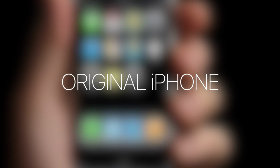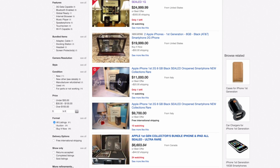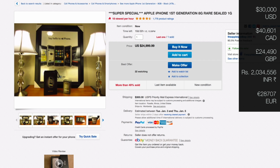Second is the original iPhone. So I said we wouldn't talk about iPhones, but if you wanted to buy the first iPhone sealed, brand new in box, it would cost you about $5,000 at the lowest to about $30,000 at the absolute highest, plus shipping and handling. So you may be asking yourself, who would spend that much on a 10-year-old phone? Well, I have absolutely no idea who would.